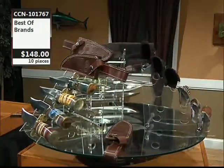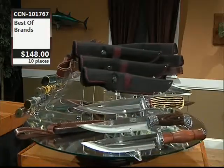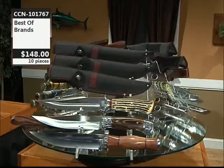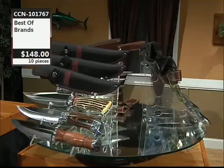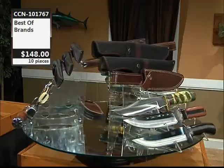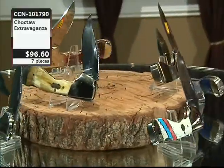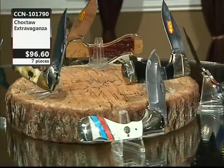You're not having to buy 2 separate sets to get what you want. We've combined them for you. If you like the big knives, you like extremely sharp fixed blades, good looking knives, knives you can work with, knives you can collect, all of that is wrapped up in that one deal right there.